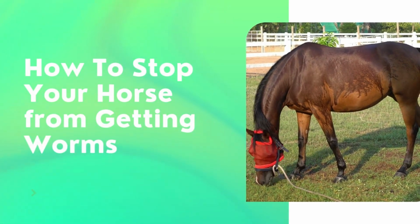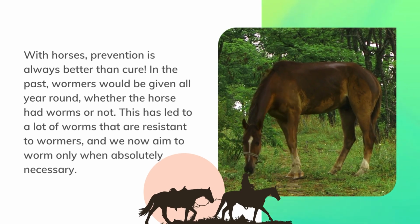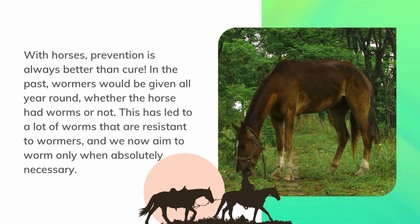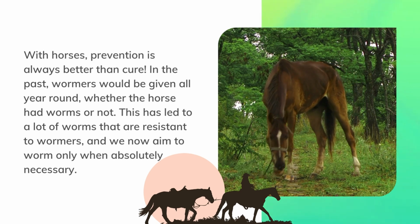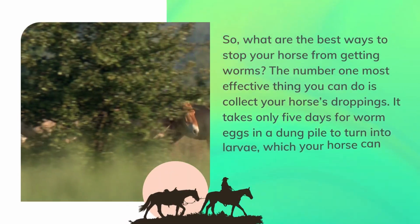How to stop your horse from getting worms. With horses, prevention is always better than cure. In the past, wormers would be given all year round, whether the horse had worms or not. This has led to a lot of worms that are resistant to wormers, and we now aim to worm only when absolutely necessary. So, what are the best ways to stop your horse from getting worms?